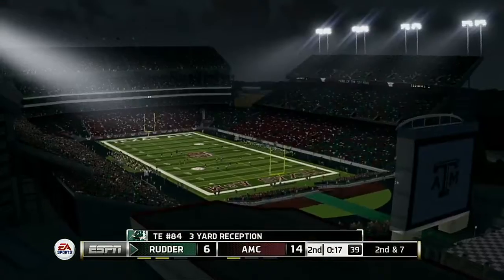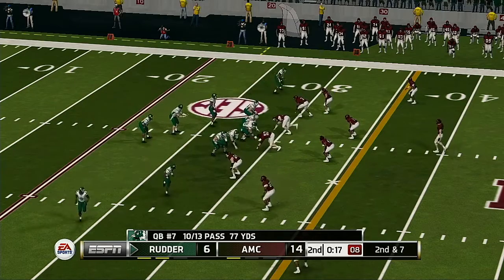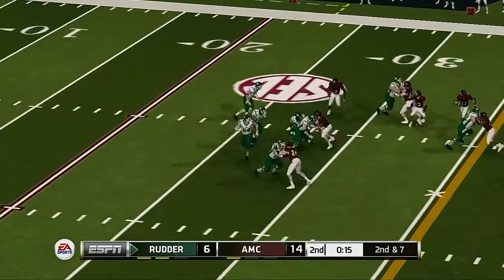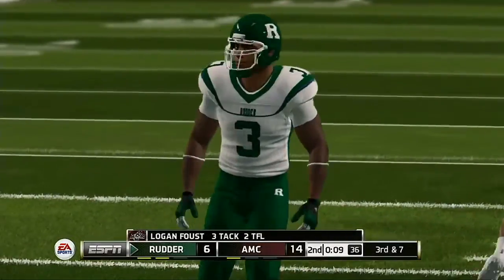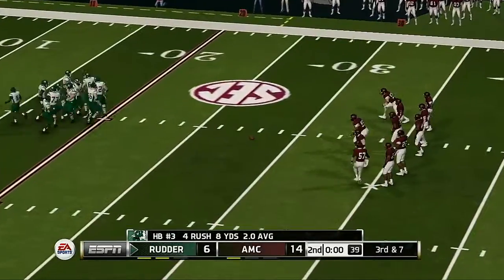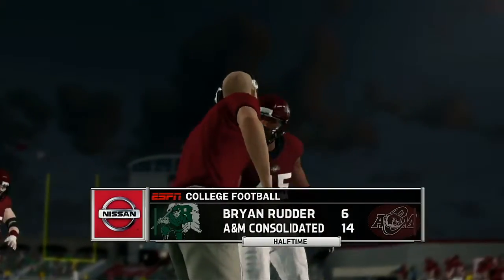Steps out of bounds, right around the 28-yard line. It's second and seven. Ball on their own 28. A little counter, but he goes nowhere. We've played a half of football here. The Tigers in front by eight.